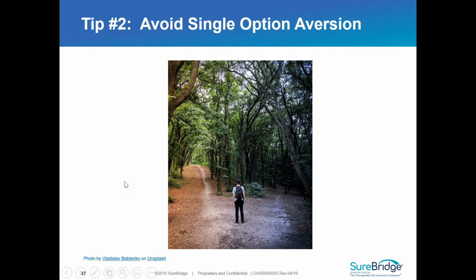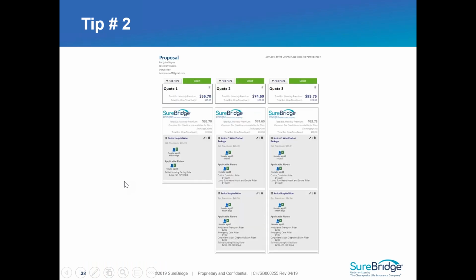And the good news is that Surebridge makes this really easy for you, because in our software we allow you to do kind of a good, better, best scenario. And so in this scenario, we did a real basic senior HospitalWise. So we just did the base benefit, $350 a day for 6 days, and we did the skilled nursing facility riders, $200 a day for 21 through 100. So gave them an option for $36 a day, right? Very affordable. Quote 2, we did the same thing, but we actually added ambulance rider, emergency care rider, major diagnostic rider, skilled nursing rider. That was about $48 a month, and then we also added critical illness at $26.40, and it looks like I did a $10,000 critical illness.